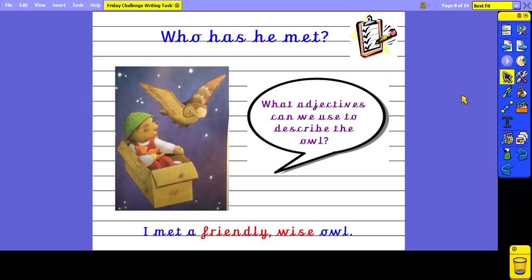You also need to talk about who he has met on his trip. And we know he did, of course, meet the owl. And we can think about some adjectives we could use to help describe the owl. So you might say, I met a friendly, wise owl during my trip.